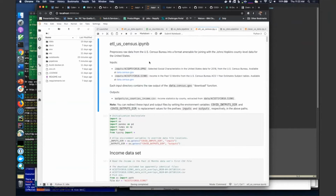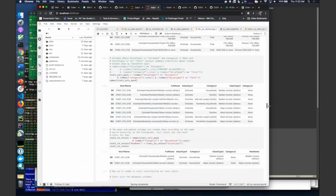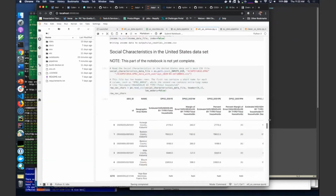The US Census provides enormous amounts of data, but, and you'll see this as a common theme, actually obtaining that data and getting it into a format where you can use it is a huge amount of work. This notebook, in fact, is still something of a work in progress. We've gotten the income data out, but you can see the amount of code that we had to write just to get the income data out. And we're still working on the demographics.